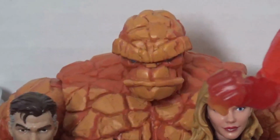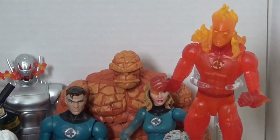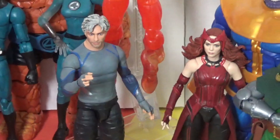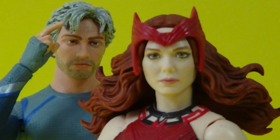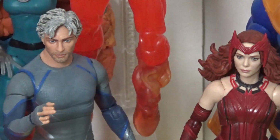They're actually supposed to be re-releasing these guys in their retro outfits, so I'm probably going to get them, at least some of them anyway, since I do like the retro look a little bit more. And also my two other movie action figures, Scarlet Witch and Quicksilver. I was actually waiting for them to make the Quicksilver for the longest time, and then they finally made one, so I had to get it. I actually like the look of Quicksilver from the movies more than the comics, but eventually I feel like I'll probably end up getting some comic inspired versions of both of these characters.